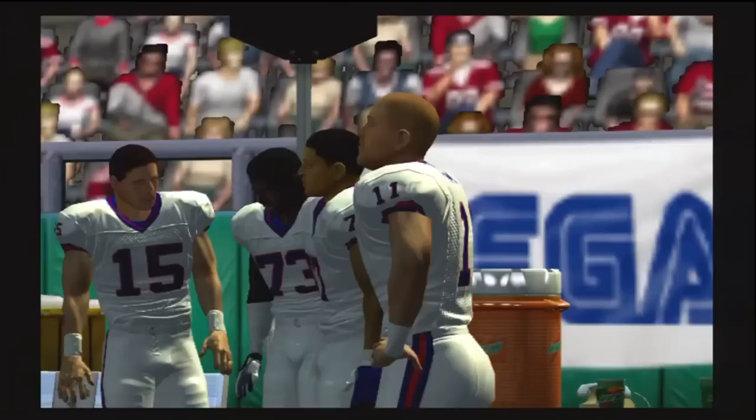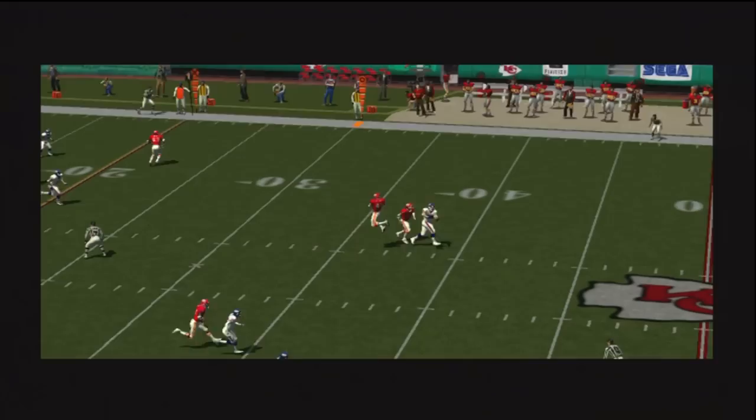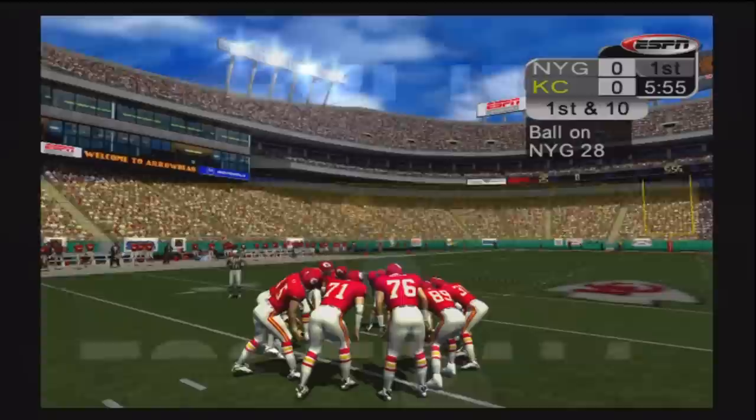Check out the interception here on the replay, Dan. Watch how he reacts to get in the ball's path. Nice. That's how you make the INT, baby. Boy, that was a heads-up play to come away with his first interception of the game. Yeah, you gotta love D like that.